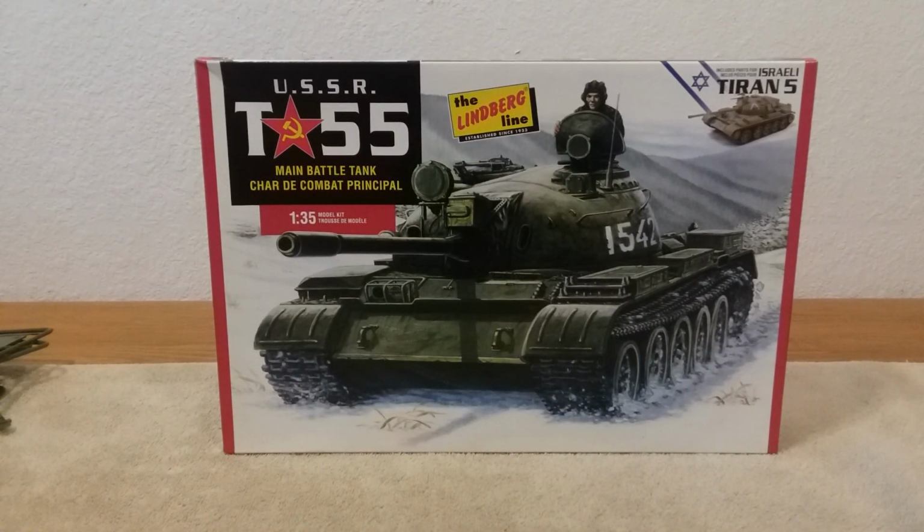That was a review on that book, that aircraft for World War II, and then this Lindberg model, guys, the U.S.S.R. T-55, the main battle tank for many years for them, in 1/35 scale. But you can also build it, like I said, guys, as that Israeli Tiran 5, which is a different build, different color. Don't have them big tanks on the back of it like the T-55 does. So naturally, it's got the decals to put on it for the Tiran 5, or for the T-55, or a few different decals for the East Germany T-55. But that's the kit. That's the review.